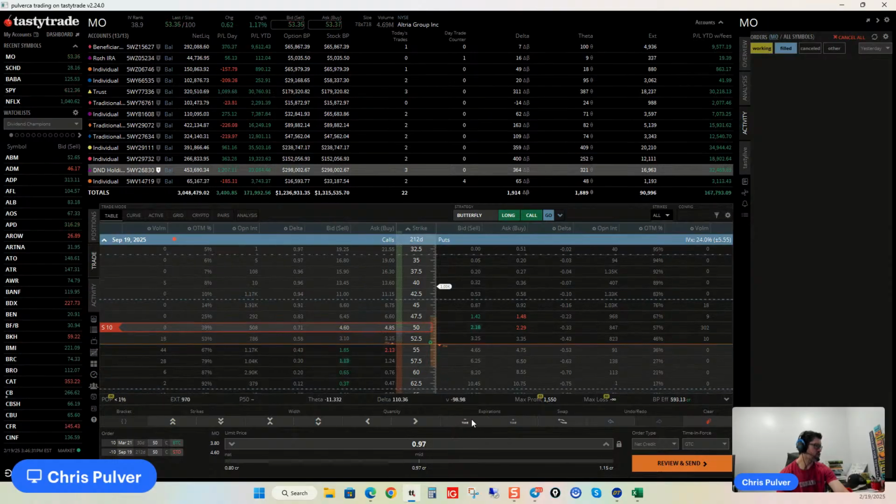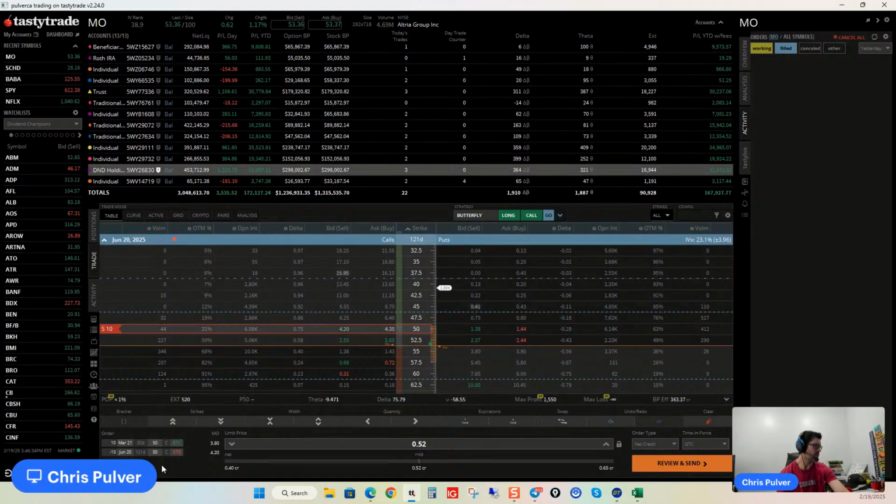I think I like the June one. That's okay. I think that's fair. That's reasonable. So I own the stock, 50 cents. See if I can get this one filled. Mid price is 50 cents. I'm doing a roll. I'd like to try to get it rolled out at 50 cents.